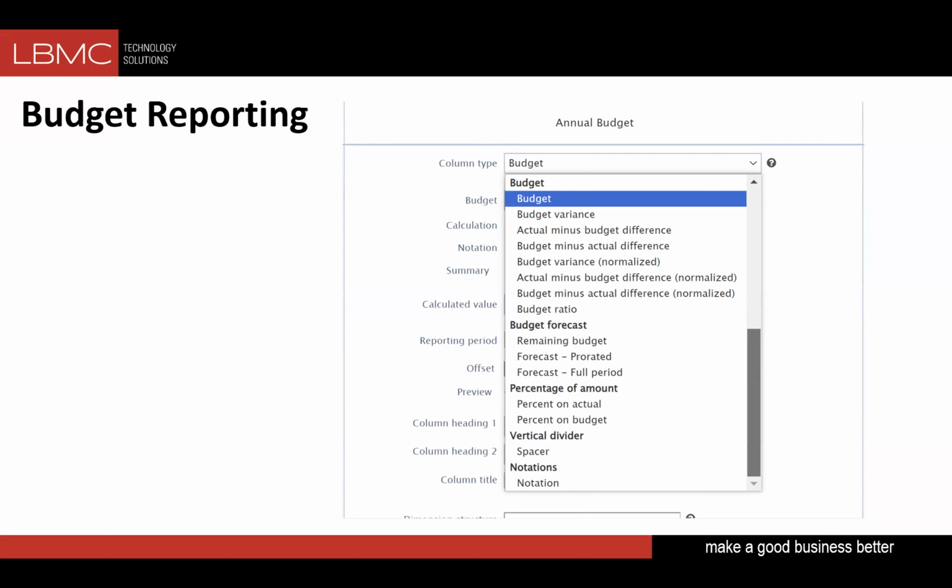Now, if you ever get confused about what each of these do, don't be afraid to hit that little question mark over beside column type when you're building your financial report. Intacct has a lot of great information, and it can explain every single one of these to you in greater detail.